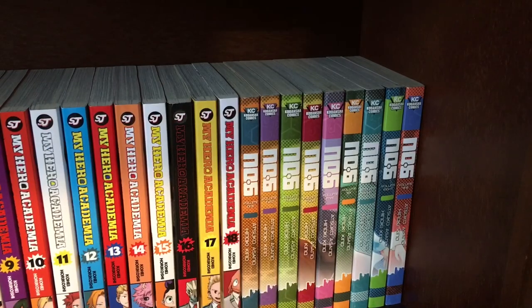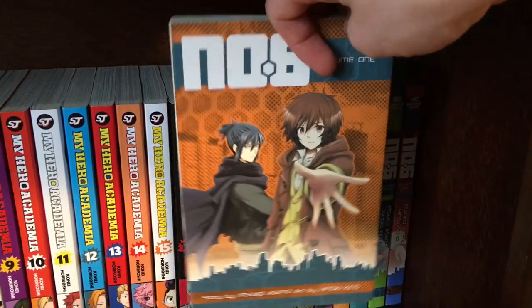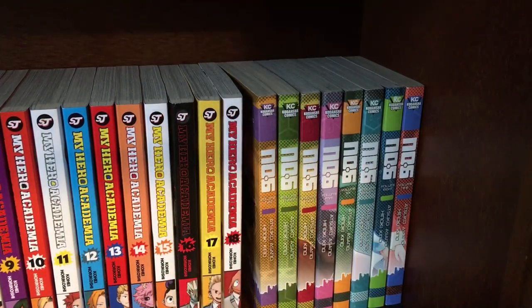So next up is Number 6, volumes 1 through 9. Probably top 25 worthy. I don't think it'd be my top 20, but very good stuff here. This is what the artwork looks like. And let me find a good page to show.